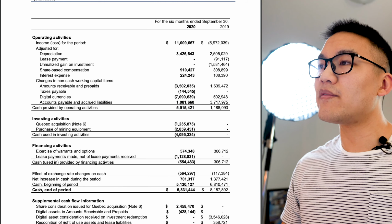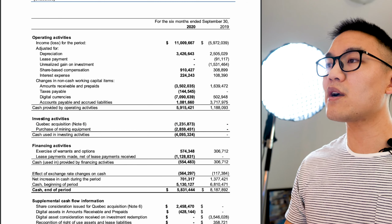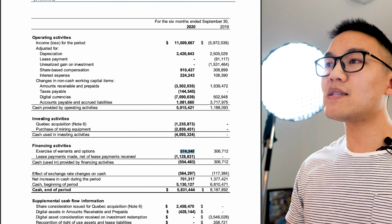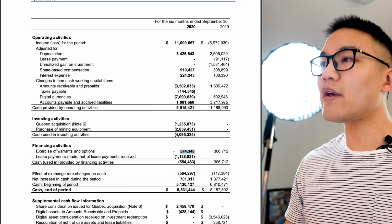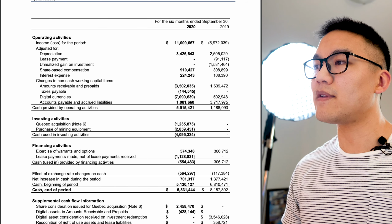They also have some investing activities, which is a negative cash flow to them because they use this to purchase mining equipment as well as for the Quebec acquisition. So $4 million went out the door for that. Then they also had financing activities. This is not them going out there and issuing shares to raise money. This is an exercise of warrants and options by some of their internal people or earlier investors. They also made some lease payments, which impacted the cash flow negatively.